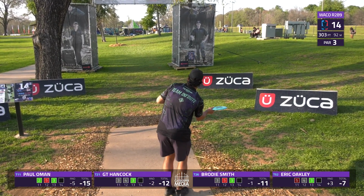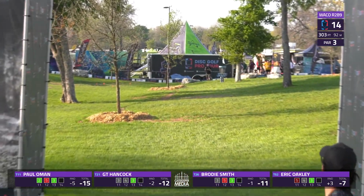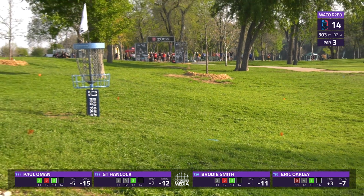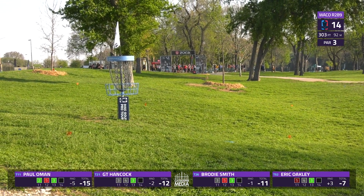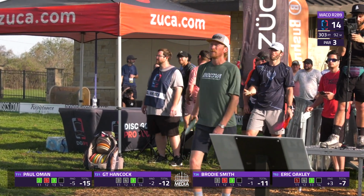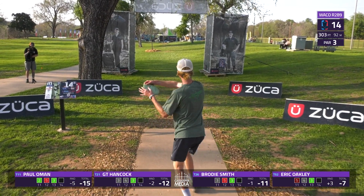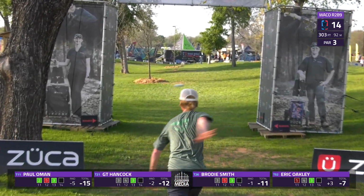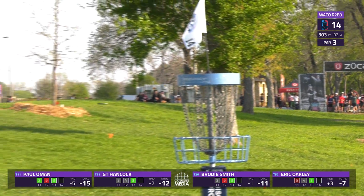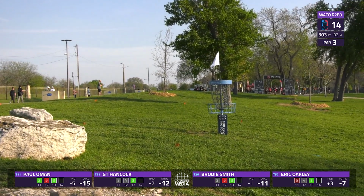Yeah, looks like it's turned into a pretty straight shot, unless you want to go up, which you usually don't want to do when the wind picks up. Very well thrown by Eric. Good speed control. This looks like some manner of rock from Paul. Plays the right side and funnels to the bucket.